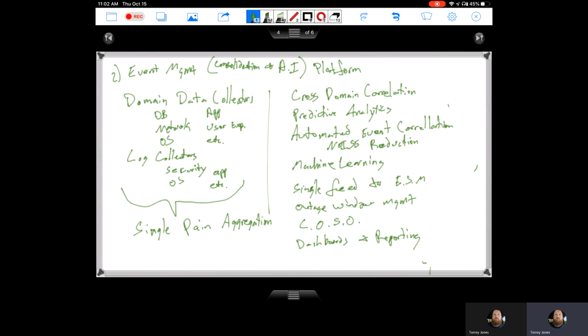Having a single consolidated pane of glass of aggregation, if you will, allows for a single feed to external systems such as enterprise service management. It also allows a single place to go for outage window management. So for instance, if you have a technical outage weekend for a set of servers, you can go to the aggregated platform where you can suspend or suppress all monitoring for that set of servers for that window only. Once the time window is over, monitoring is resumed, unsuppressed, if you will, and allowed to flow through into the system for actionable events again.